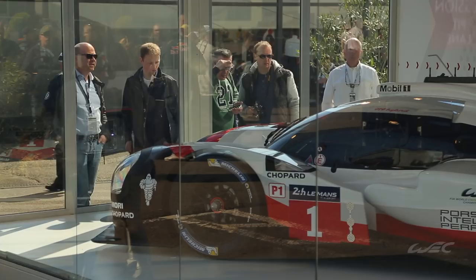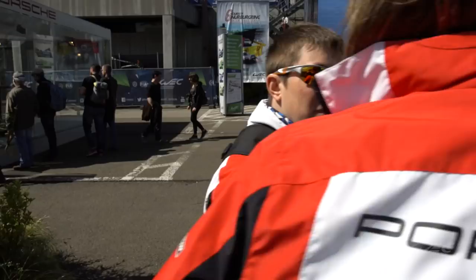Welcome to round two of the World Endurance Championship. For this one, we've made it to Spa, a very sunny Spa. Well, it is at the moment, but as we know, anything can happen here. However, our drivers are still very much looking forward to this one.